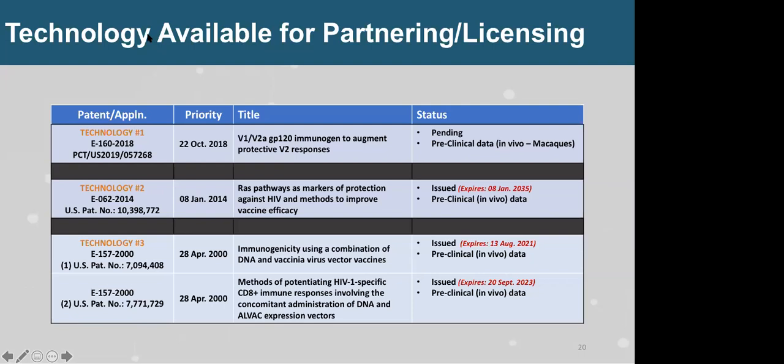All right. As mentioned, Dr. Franchini and her research team are seeking licensing as well as co-development research collaborations. The first technology, which is the V1 deleted envelope component, is undergoing patent prosecution. We will be entering the national stage soon for this, in roughly April of next year. The second technology, which relates to the REST activating agent, has already issued. And also technology number 3, which relates to the use of DNA and the ALVAC vaccines, has also issued as a patent. You can find the PCT applications, the published form for each of the technologies, as well as the issued patents for technologies number 2 and number 3.